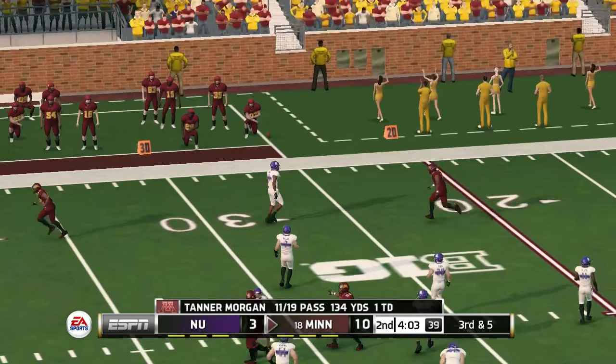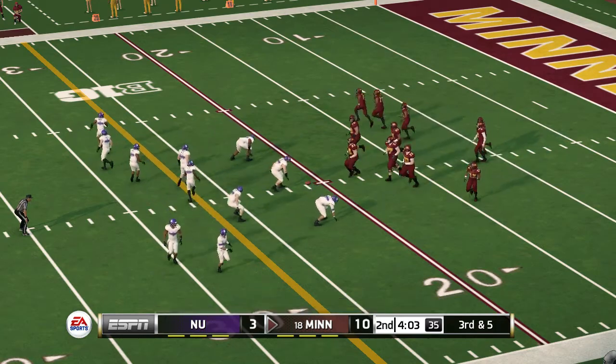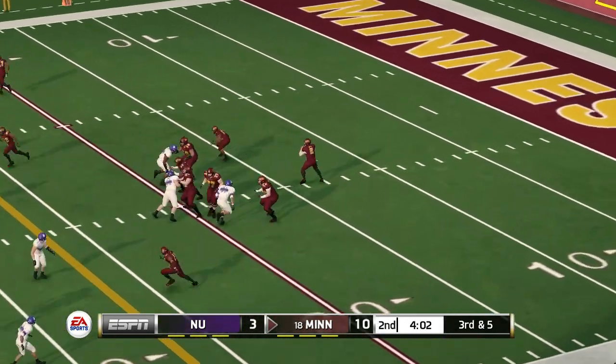Strike to his receiver, no good. This wide receiver is very frustrated. You can tell by his body language. He did everything he needed to do to get open to be able to make a big play. The quarterback just didn't put the ball in the money. Third down, 5 yards to go. Ball on the 21.